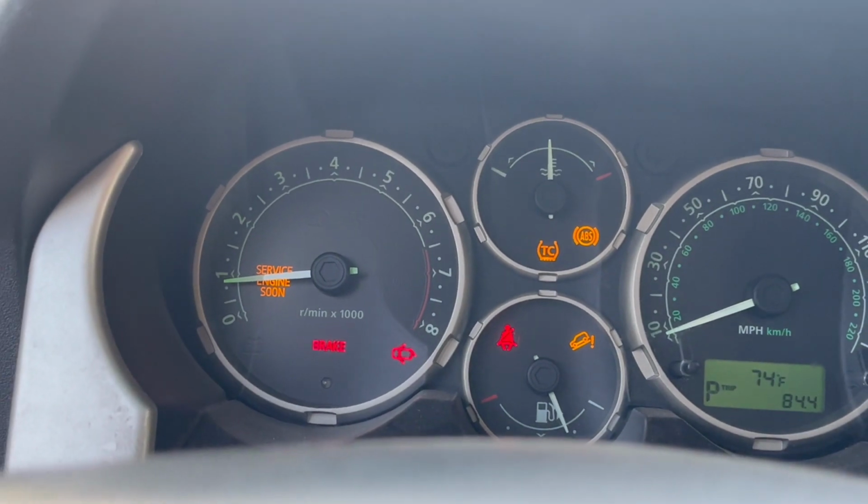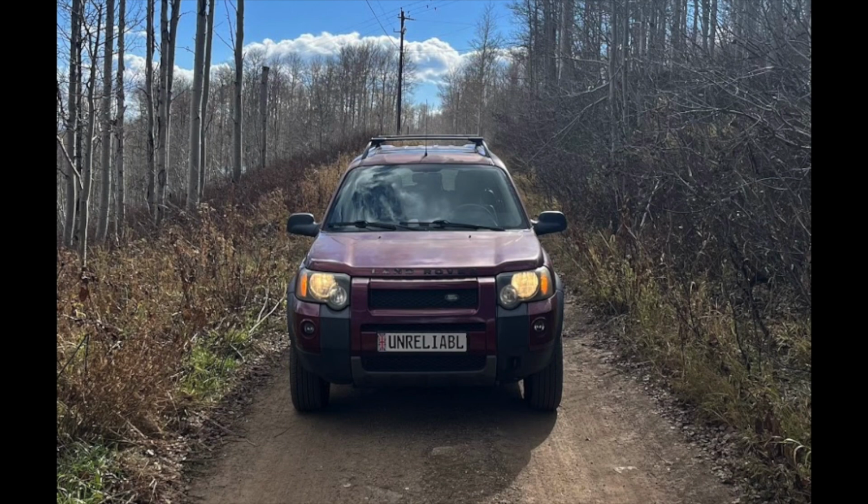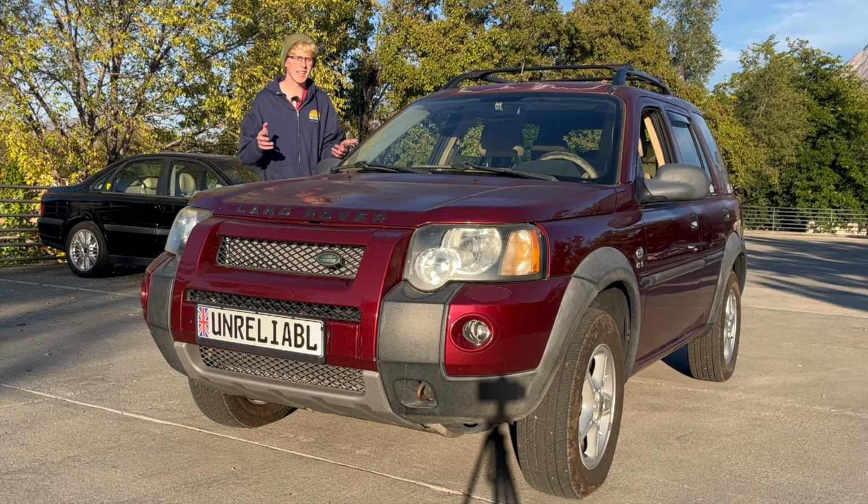The check engine light. If you own a Freelander like this, you need to take it off-road or on some dirt roads, have some fun every once in a while to really remind yourself what makes this thing so awesome. Around town, everyday driving, it's fine, but the body roll is absolutely immense.